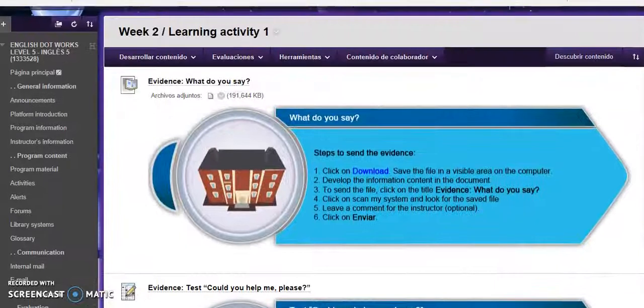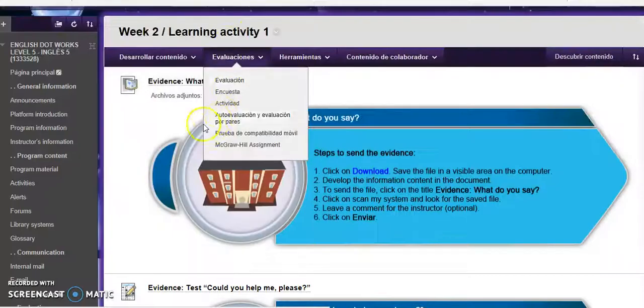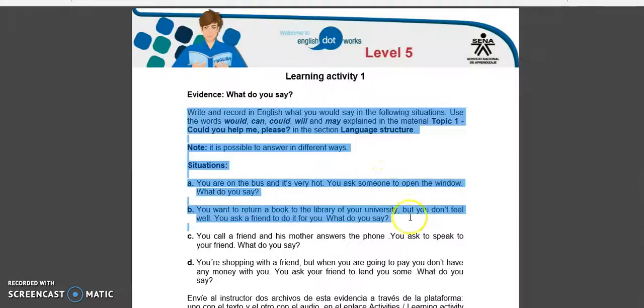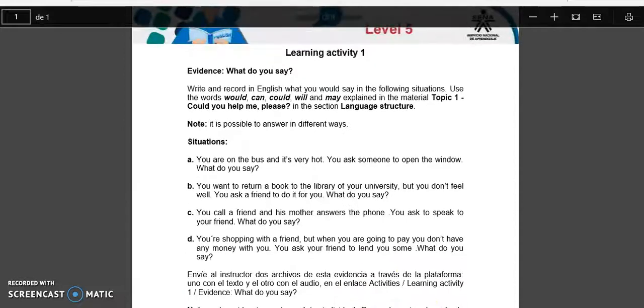Okay, the first one is this one that you see here. This is the first evidence. What do you have to do here? Please click here in this part and you are going to download the instructions. Please read this part and complete all you see in these directions, okay?